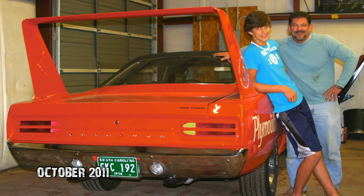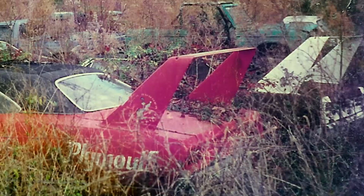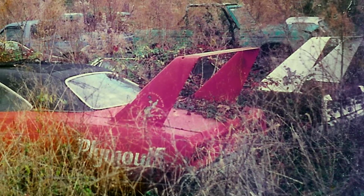To this day, he and I have become really good friends. He and Michael and I go riding motorcycles together, and we've developed a really good relationship. So it was a really good feeling to come away from all of that, not only with two Superbirds, but to know we've made a new friend here, and that he's going to see his kids come back to life.